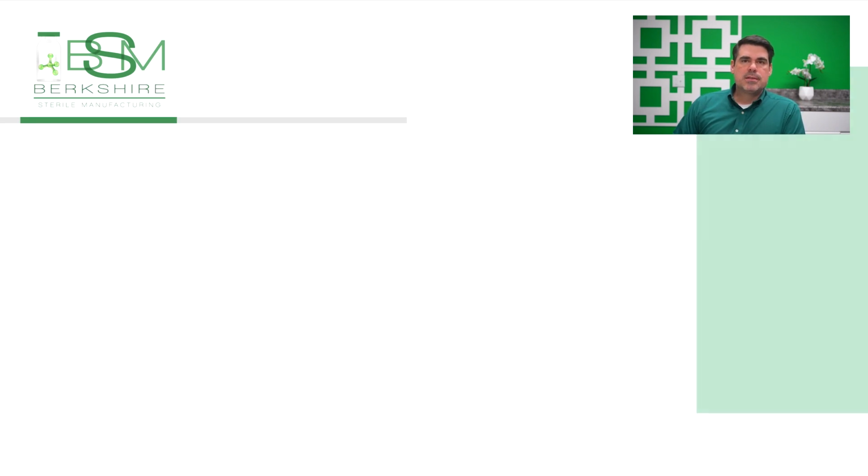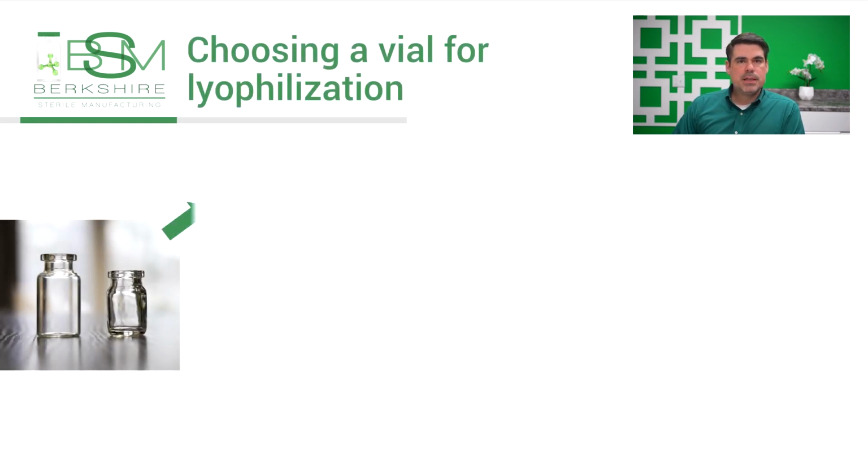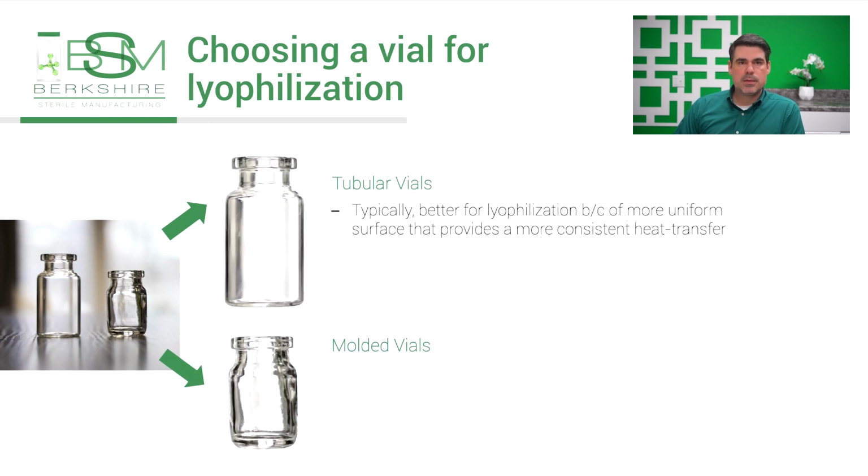Tubular glass vials are typically better for lyophilization because they have a more uniform surface that provides a more consistent heat transfer. They're also easier to visually inspect because their walls are thinner and more even. But because they're heated twice and usually placed under greater heat, they're more prone to delamination. Molded vials have more mechanical strength.